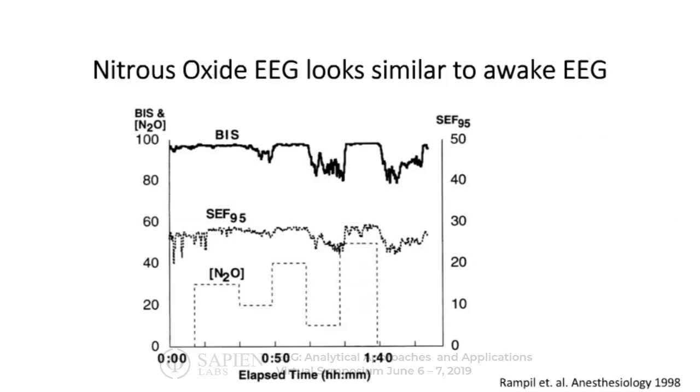And if we look at spectral changes and the summary of these spectral changes with spectral edge frequency and BIS with the varying levels of nitrous oxide, at 60%, a patient is going to be unresponsive. But you can see in their spectral edge frequency values or their BIS values, these look almost exactly the same numbers as when the patient was given no nitrous oxide.